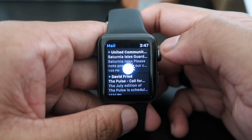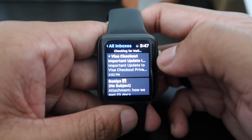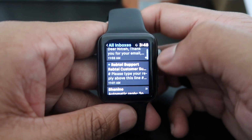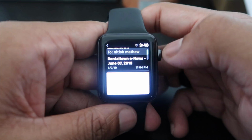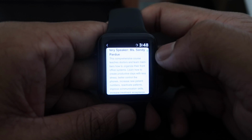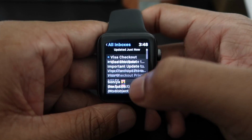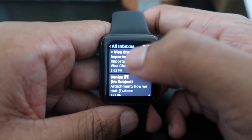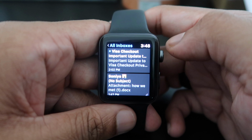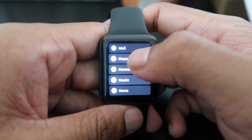Email, I look at it briefly on here, but I don't reply to it. It's not big enough to reply, honestly. So you can view certain emails on here, but it's not ideal, that's for sure. This is the Apple Watch Series 3, by the way. The Series 4 has a lot more real estate, which you can use to see the emails, and you actually are able to read the whole email in the Series 4. Maps, this is really helpful actually.